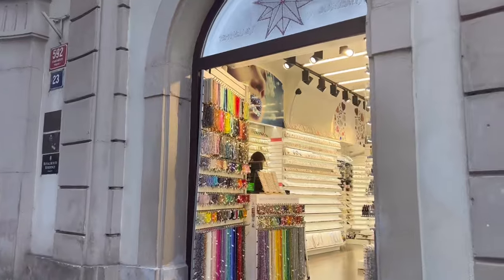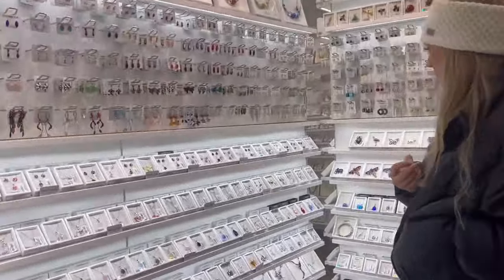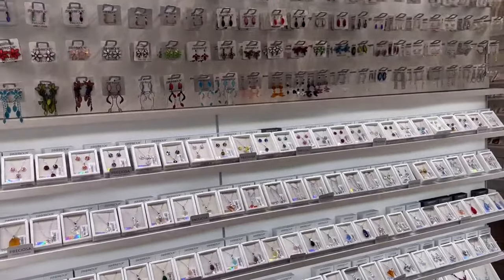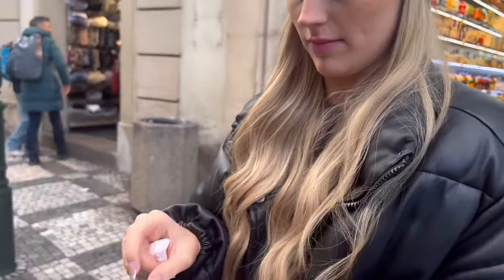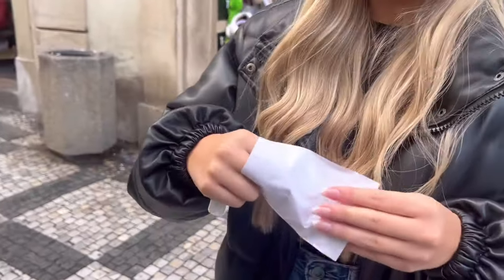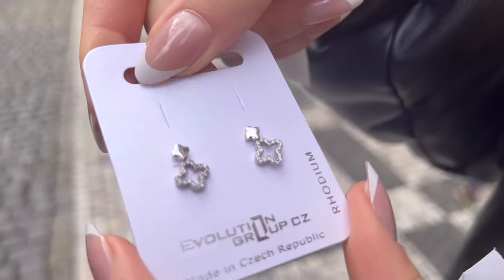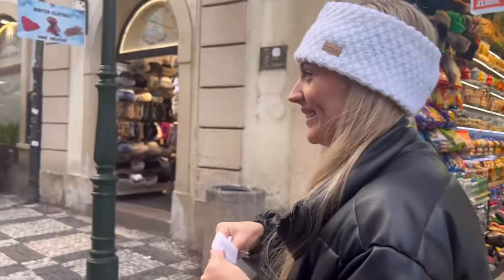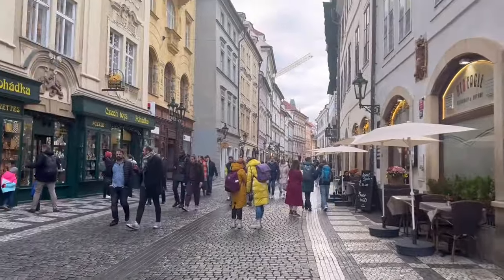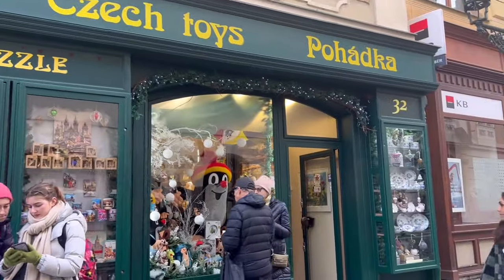I've seen this jewellery shop that we're going to head into now. That shop was called Jewellery by Bohemia, and Vicky grabbed herself some new earrings, which she shall show you now. Nice. You going to put them in? In a second, yeah. I'll show you when they're in. Right, we've spotted this little Czech toy shop which we're going to head into now.